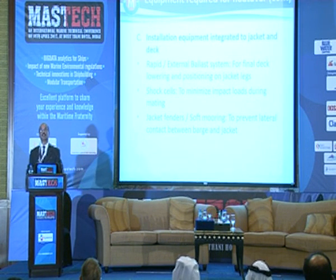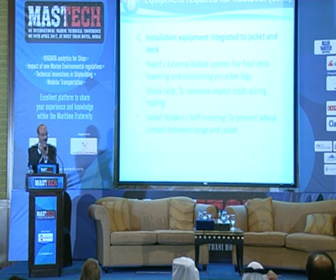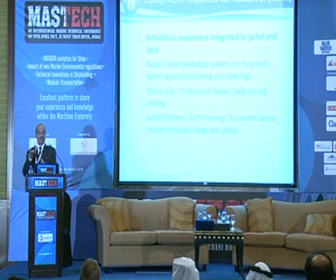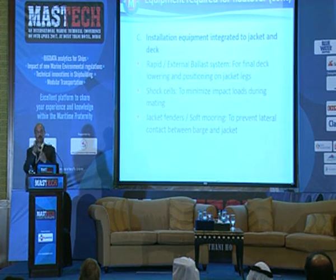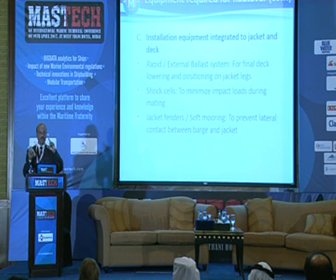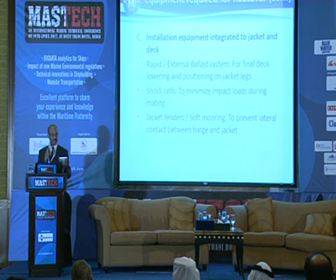Then you need something called shock cells, because again, when you go in, it's not a calm sea. The thing is going up and down. So every time the deck is going up and down until it meets, it's just going bang, bang, bang. A whole lot of shock loads are transmitted. That will have impact loads on the deck that might damage your deck or the equipment on the deck, or it may damage your jacket. So you need shock cells which will compensate and take care of these impact loads. So that's the shock cells.